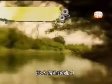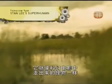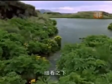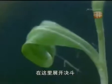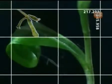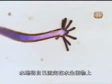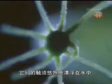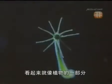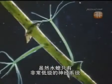Freshwater lakes and streams are home to a truly extraordinary hidden killer. It's like something out of a science fiction movie. Viewed in close-up, this river is the backdrop for a microscopic battleground, where some of nature's most primitive creatures are set against each other. Believe it or not, this is one of nature's most adaptable predators, despite the fact that it hasn't got a brain, just a network of nerve cells. Hydra anchor themselves to aquatic plants, while their tentacles float idly underwater, like an extension of the plant itself. Although Hydra have only a very basic nervous system, they still respond to touch.